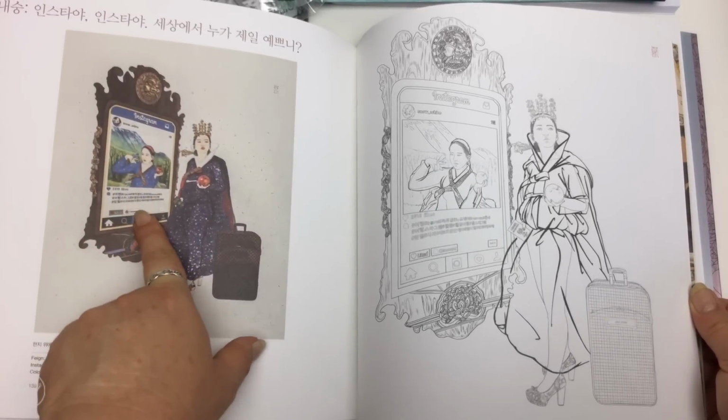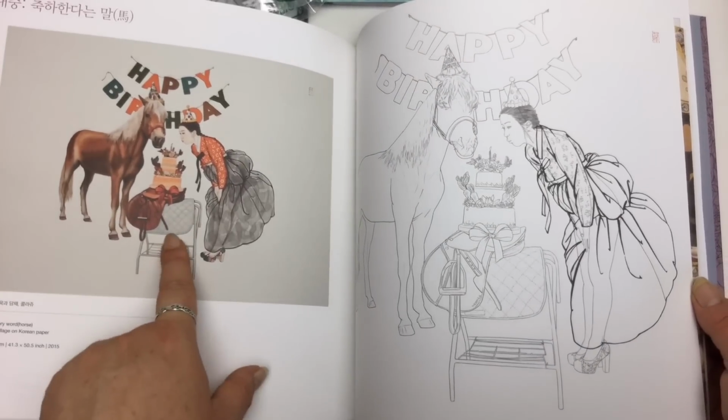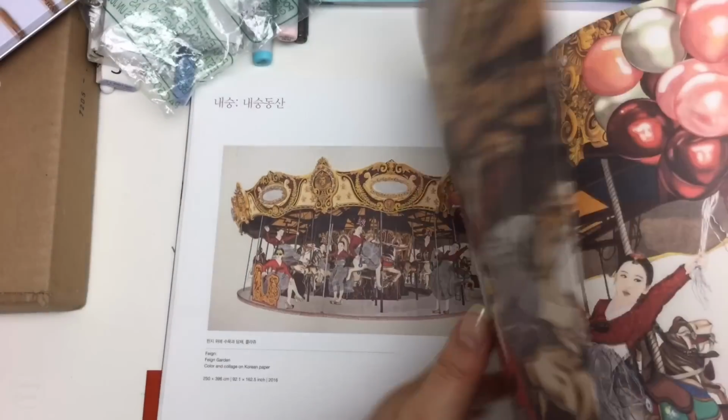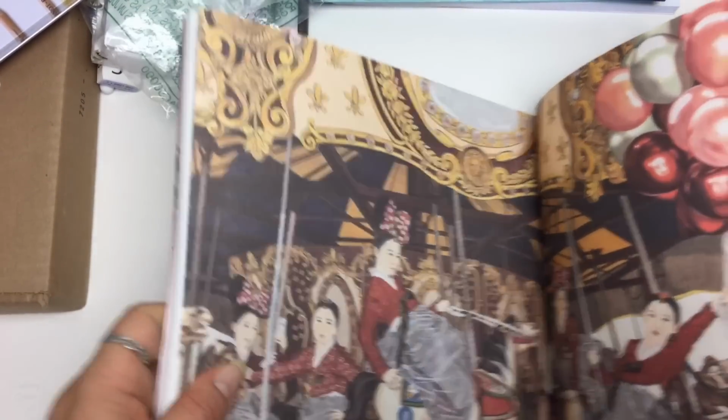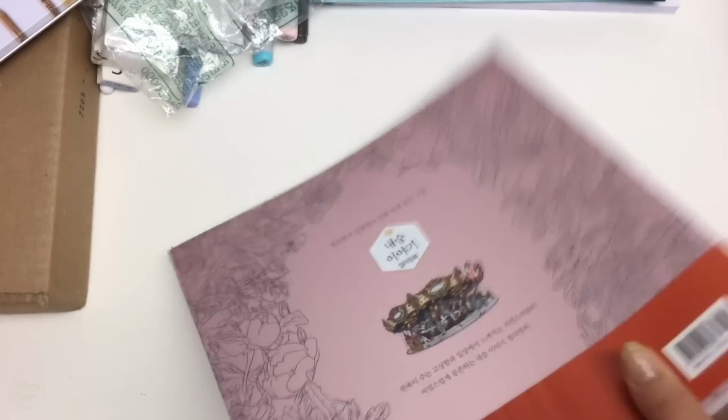So, and there we have the Instagram. Isn't that hilarious? And that was that image from earlier. So absolutely stunning. Absolutely beautiful artwork. So for advanced colorists, and especially if your eyesight is good because the images are a little bit sketchy, then you're going to like this one. And it's got a really thick cover on it.